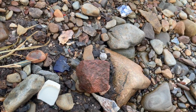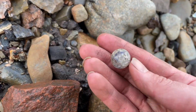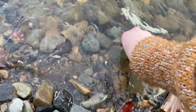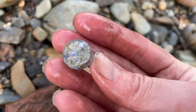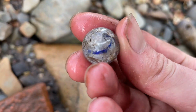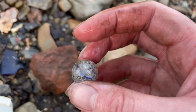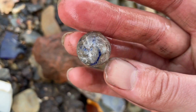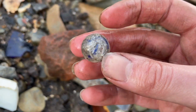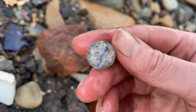Oh, what's that waiting for us there? It's a pretty knackered looking... Oh no. Completely knackered German marble, handmade. I can't even tell what kind it is because it's so bad. It's so cracked. Oh no. I'm keeping it anyway. Wishful thinking.